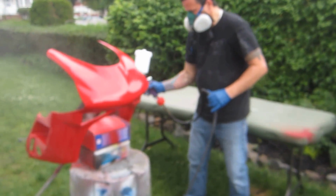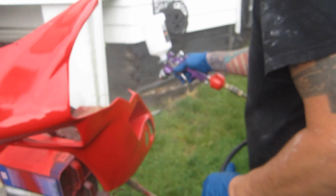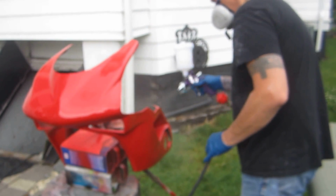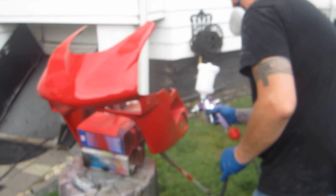Okay. Now, you're comfortable with that big gun? You see it puts a lot more paint on. It'll go quicker, but it's way more prone to getting a run when you're learning. So if you learn with the little gun and then go play with this one, you know what's funny? At Harbor Freight, they're the same price. They're both $14.95.